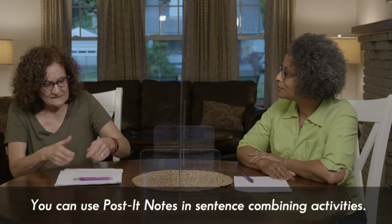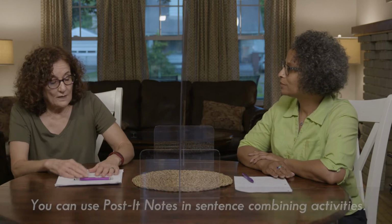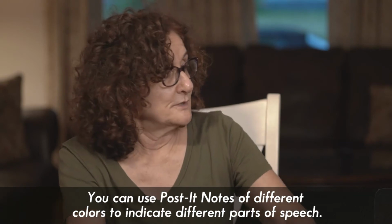That's good. Well, yeah. They work too for sentence combining activities. Oh, yes. You're familiar with that. They really do. Post-it notes, or cutting things up and moving around different colors for parts of speech. So if you want to call attention to the conjunctions you're using for the sentence combining, make those a different color. Make your nouns a different color so that they can manipulate things in a good way, and also be aware of what things they're manipulating.